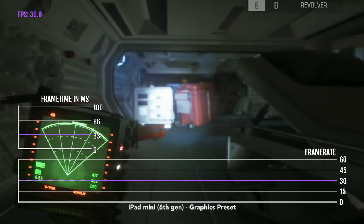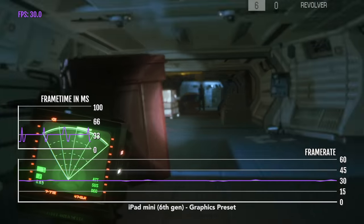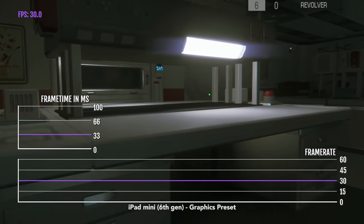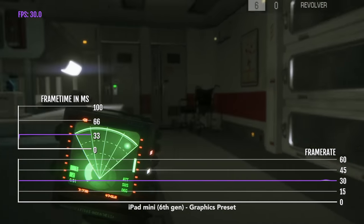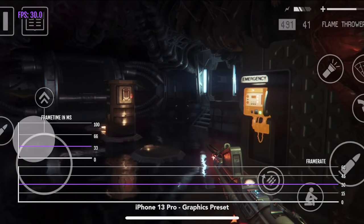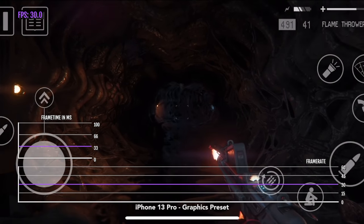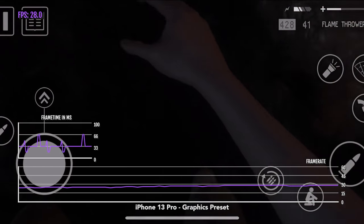First, let's look at graphics preset in Alien Isolation. Graphics preset runs the game at the highest resolution and effects possible on your device. To achieve this, the frame rate will be capped at 30 FPS on most devices. iPhones and iPads with an A14 or better chip can usually stick to 30 FPS pretty consistently at this graphics preset, with some FPS drops during demanding scenes.